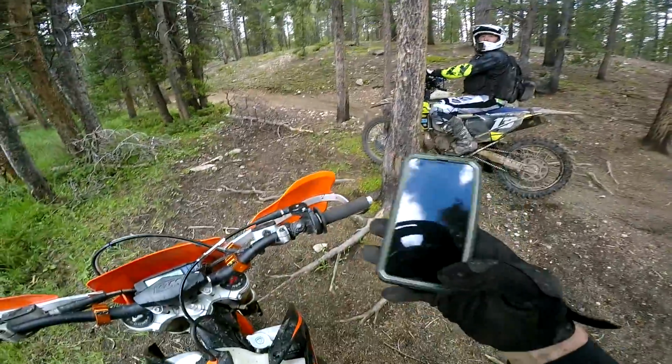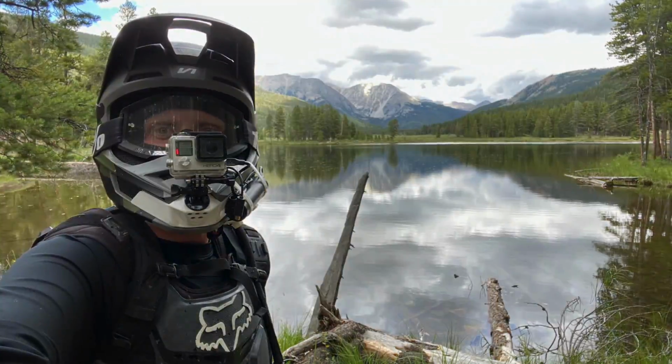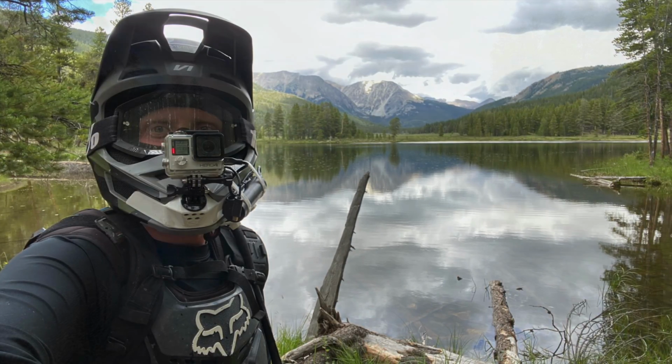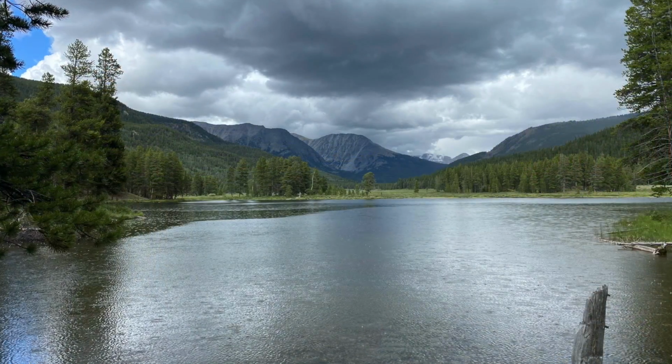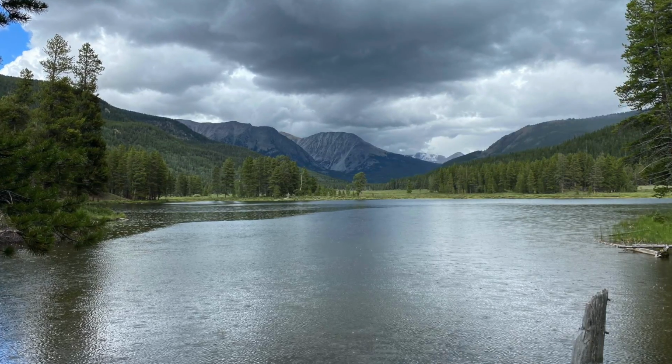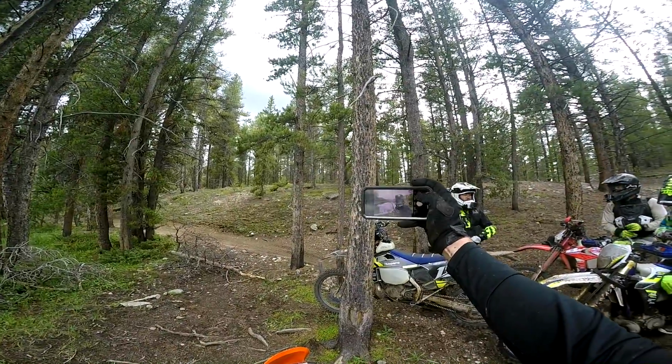That's a good one. I've seen two trails back there off the bridge. That's the other one. So picking up where we left off in the last video, we were met with this beautiful lake at the trailhead. To me, this is really what Colorado is all about. Holy shit, that's a cool picture. I'm taking lunch.